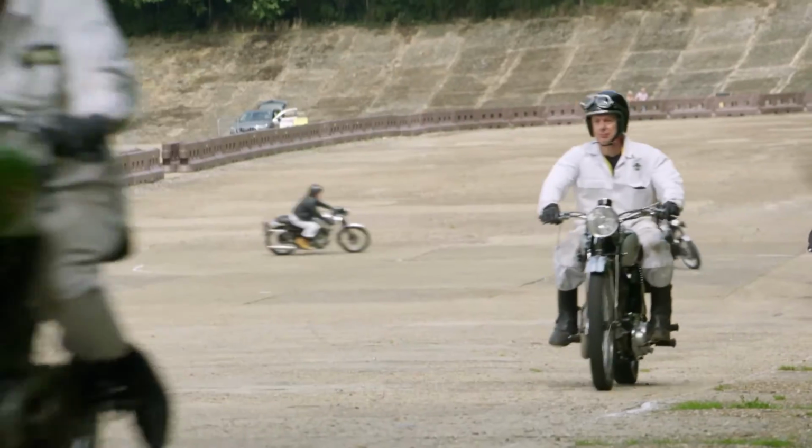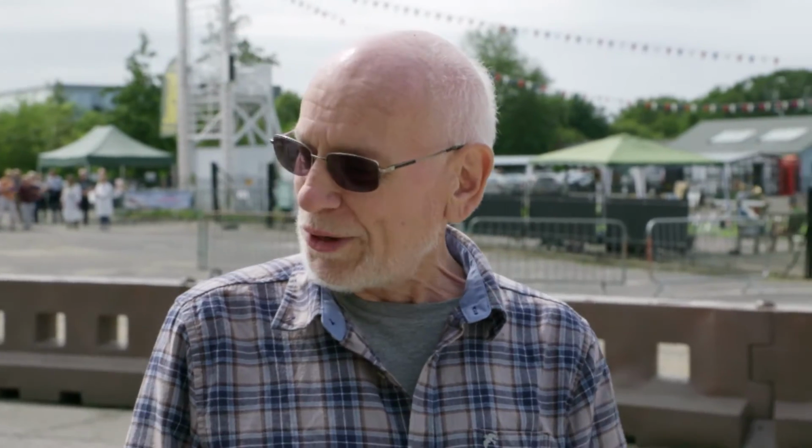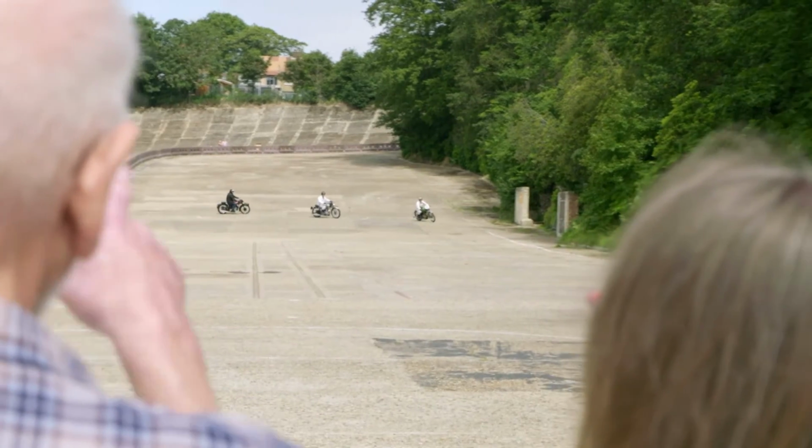For George, it's a poignant reminder of his lifelong passion for bikes. Takes a lot to get me emotional, but that certainly does.